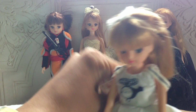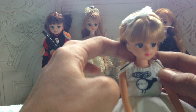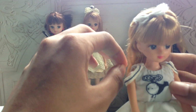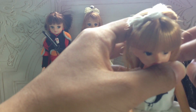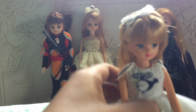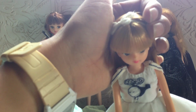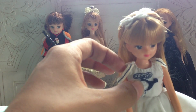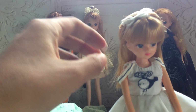This is my customized doll. Well, not exactly a customized doll, because I didn't do anything to her. She's a second-hand doll that I got from a Japanese second-hand shop near my house. I made her a dress and some accessories to go with Holly, to go with the helicopter theme and flying theme.